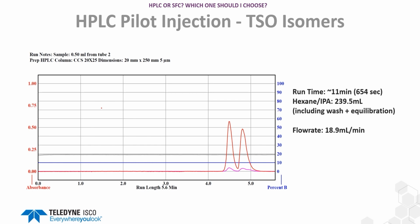Now, the other thing we had to do with the HPLC is try to mimic the solvent system we saw with the SFC. The SFC is going to use that very non-polar supercritical CO2 with a polar co-solvent, which was methanol. So in order to mimic that, we used hexane, which is also very non-polar, and then used IPA in hexane. So we used 10% IPA in hexane. We had to use IPA in place of methanol just because IPA is miscible with hexane.